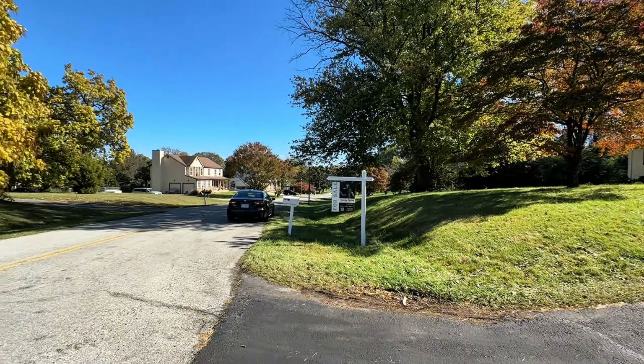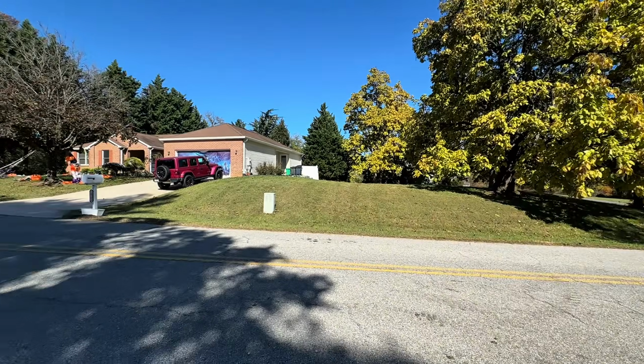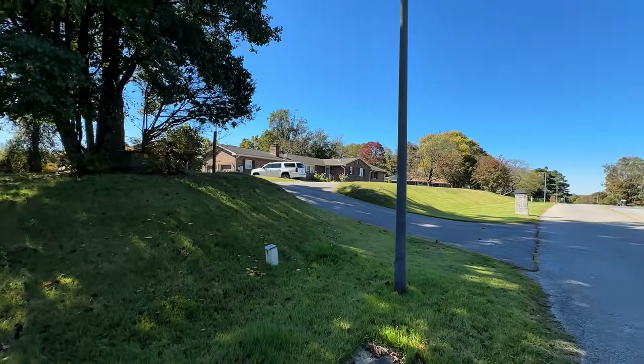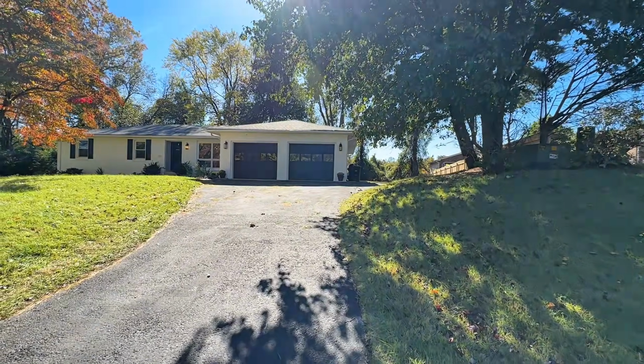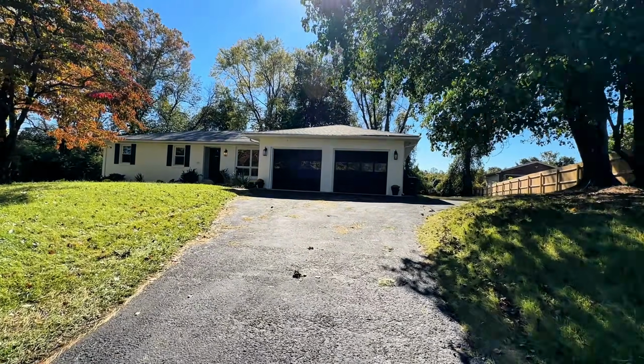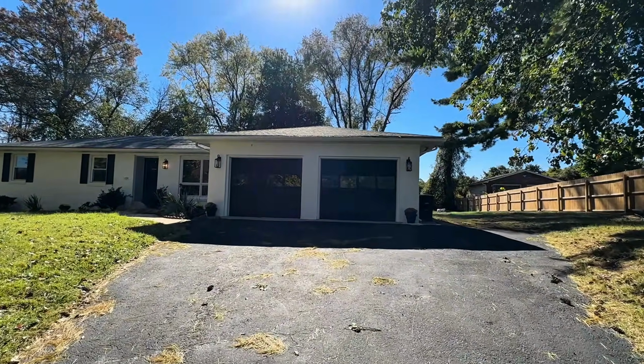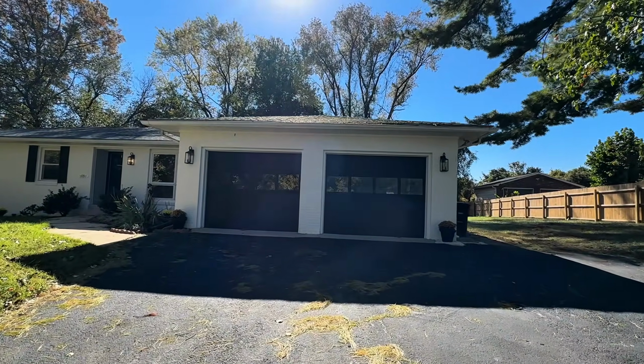So we're on a really quiet street, lovely neighborhood. And a lot of the homes in this neighborhood, they're non-traditional, right? So this is not, I wouldn't call this a traditional home, right? And you'll see why in a minute.